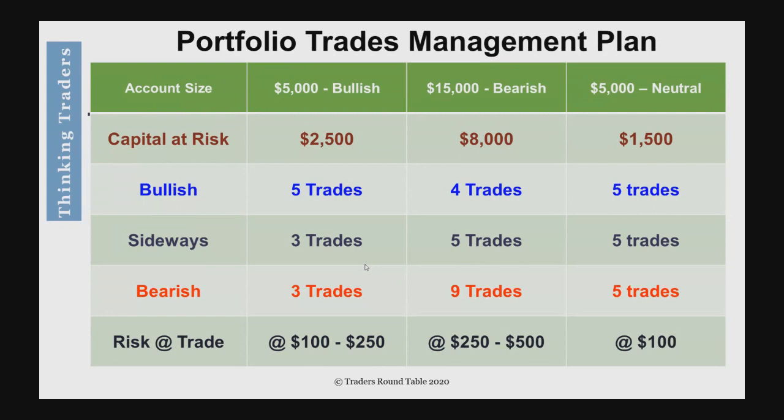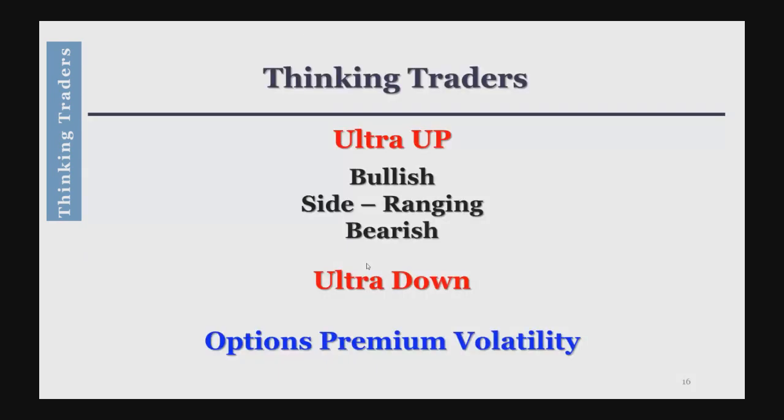You see now, for $5,000, you can put $1,500 inside the market. For learning purposes, at practitioner level, you can do $100 per trade. Therefore, you can do 15 trades. Of the 15 trades, you can divide them into 5 bullish, 5 bearish, 5 sideways at the same time. Okay. Any questions? Please ask.